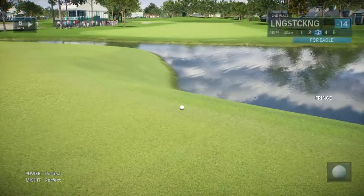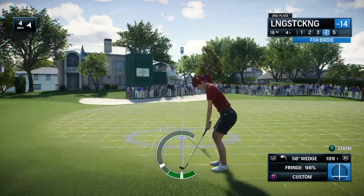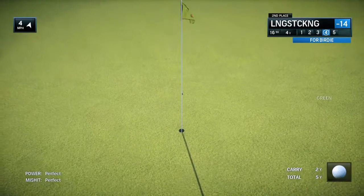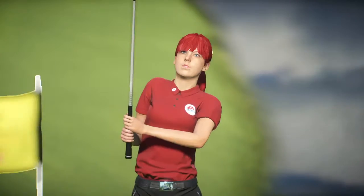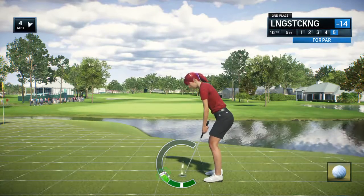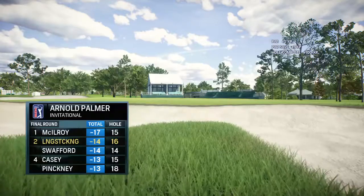Just had a bit of a spasm right there. I don't know how else to explain it. You're on the green, and now you're on the fringe? This one just requires a little bit of focus. Oh, good roll, good putt.